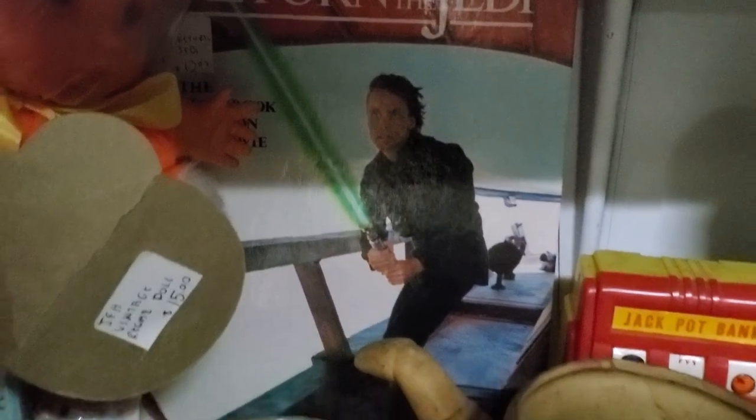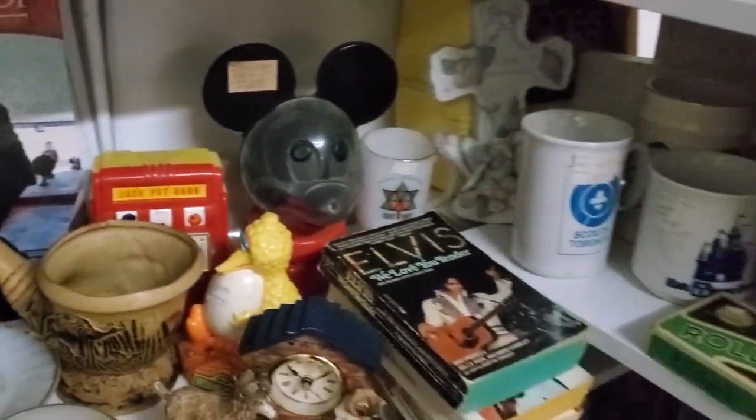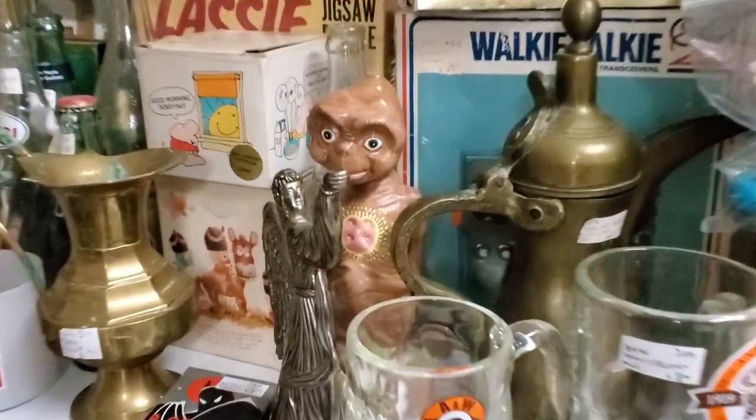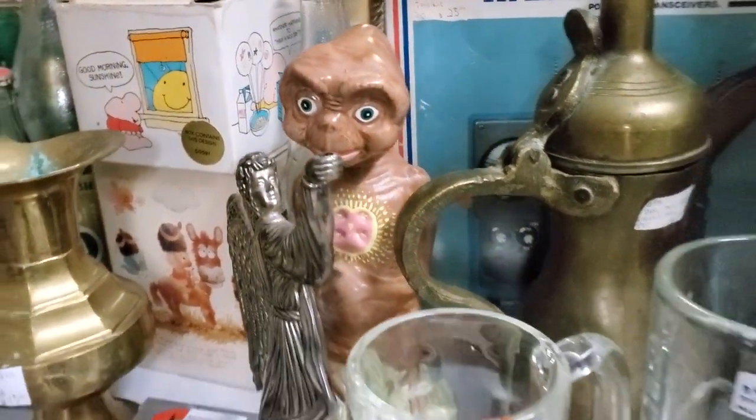Oh, wow. The Jedi storybook in beautiful condition. Should have grabbed that Elvis novel. I missed it. Darn. I think I might have even had that one. Whoa, that is like a Jesus EP. Yeah.